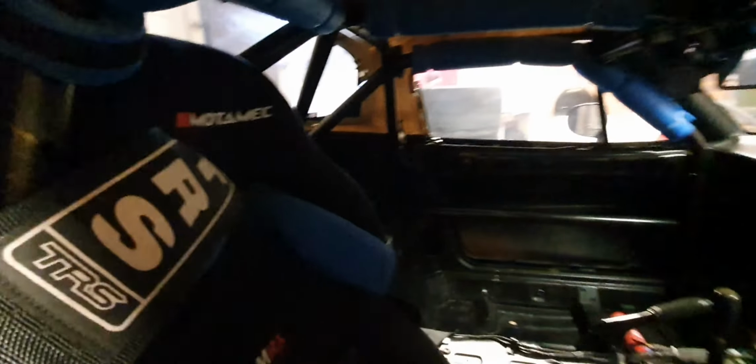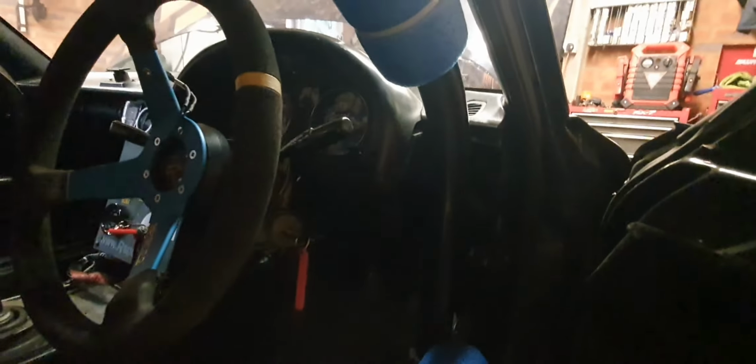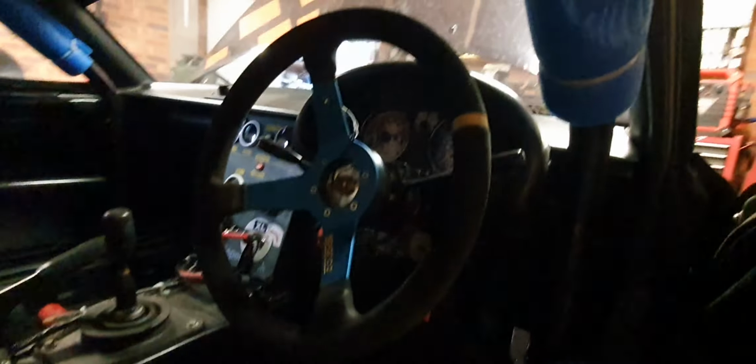And then I've added a cage, which has put a load of weight back in. But I just wanted the safety, because if anything does happen. Sparco steering wheel, a skinny down dash. I've got pretty much everything taken care of with regards to keeping an eye on stuff.